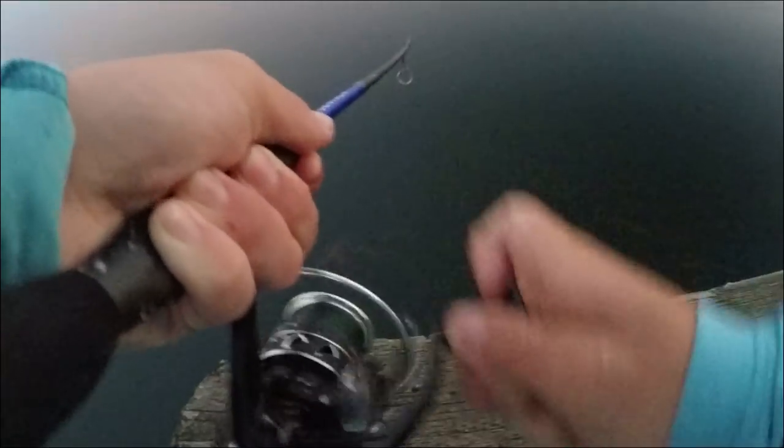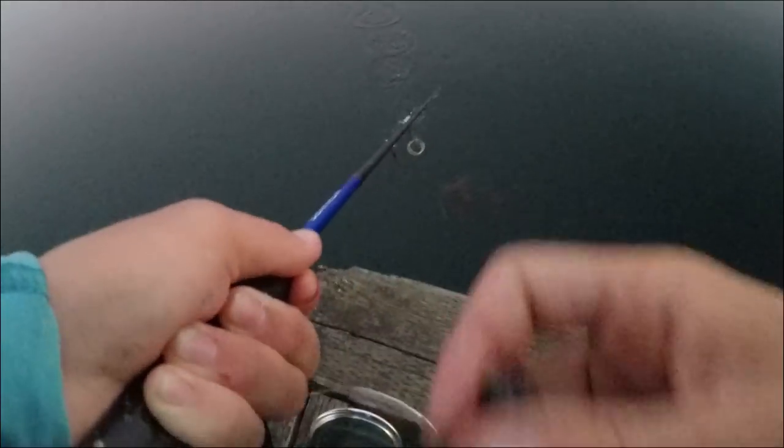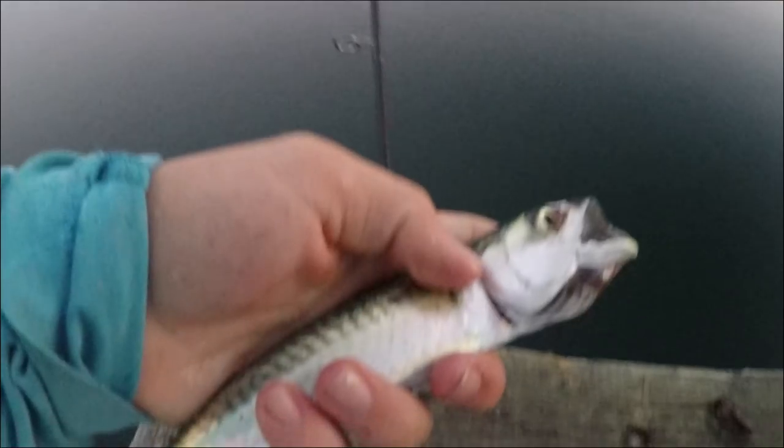There's one. Really fast at me, dang. Oh, it's just teeny. Is this even mackerel? Yeah. Little tinker mackerel. Perfect live bait size, but he's not a keeper. Oh. See ya.